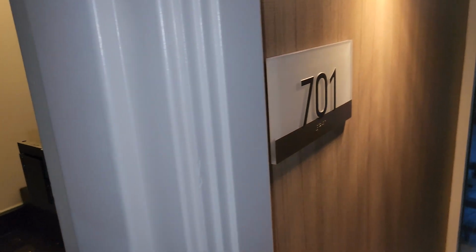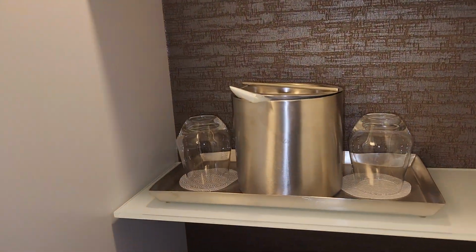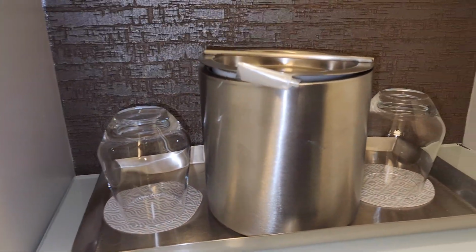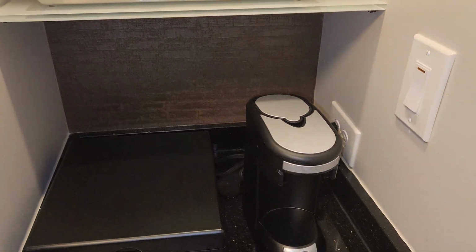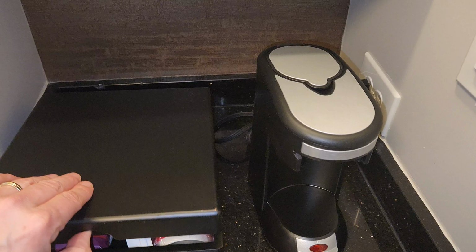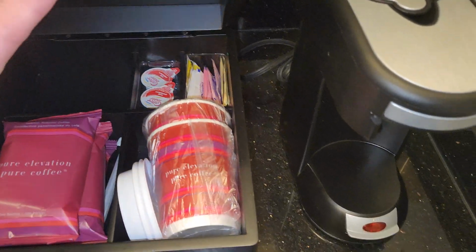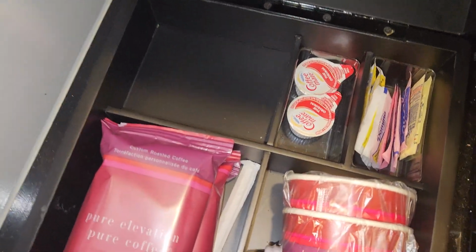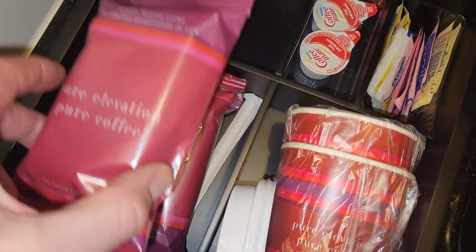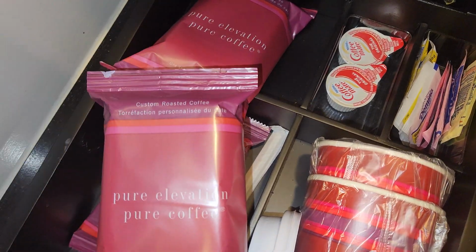Baltimore Waterfront Marriott. So you got your ice bucket and 2 glasses. Close the door, it's gonna make some noise. And you got your coffee pot. And the coffees. Got 3 of them, a decaf in there.